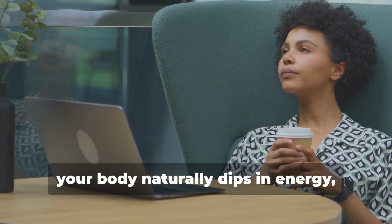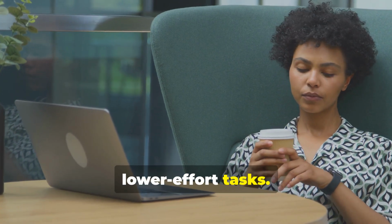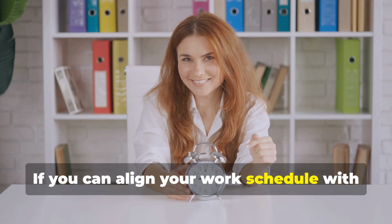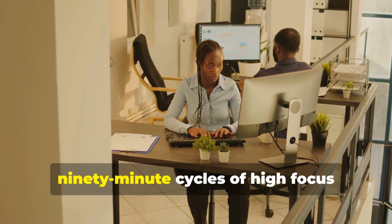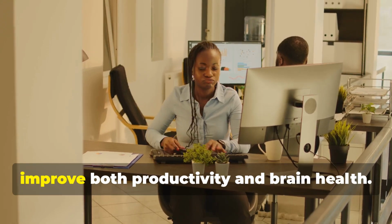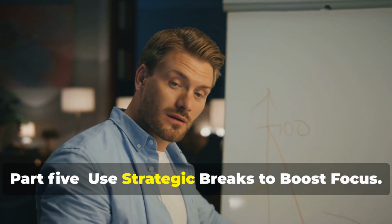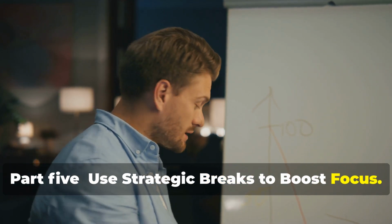After lunch, your body naturally dips in energy, so this is a great time to do lower effort tasks. If you can align your work schedule with your ultradian rhythms, which are 90-minute cycles of high focus followed by a 15-minute dip, you'll improve both productivity and brain health. Part 5. Use strategic breaks to boost focus.